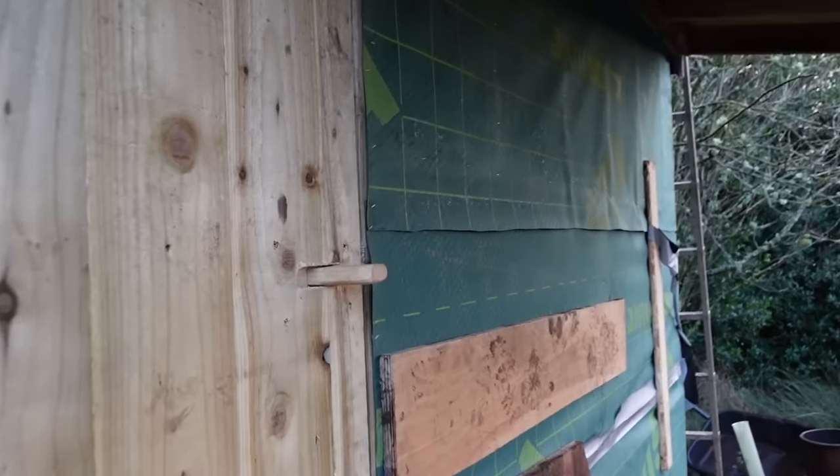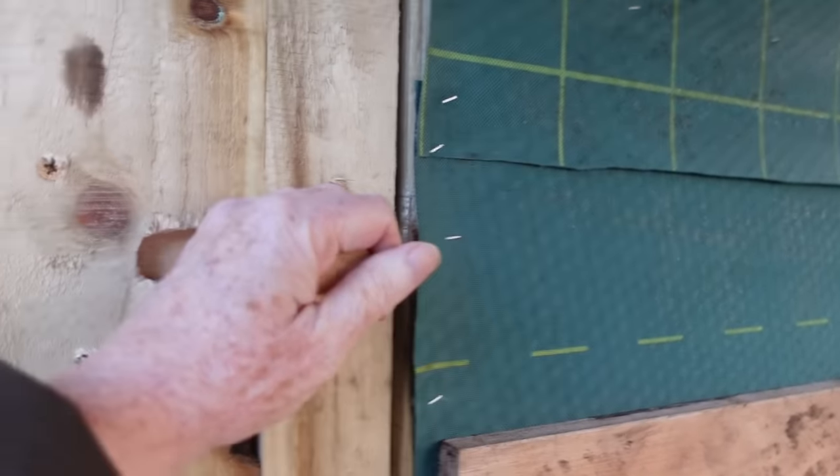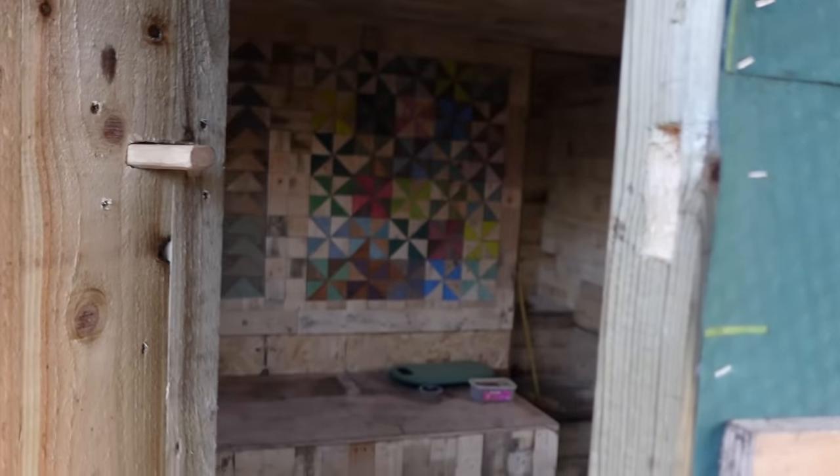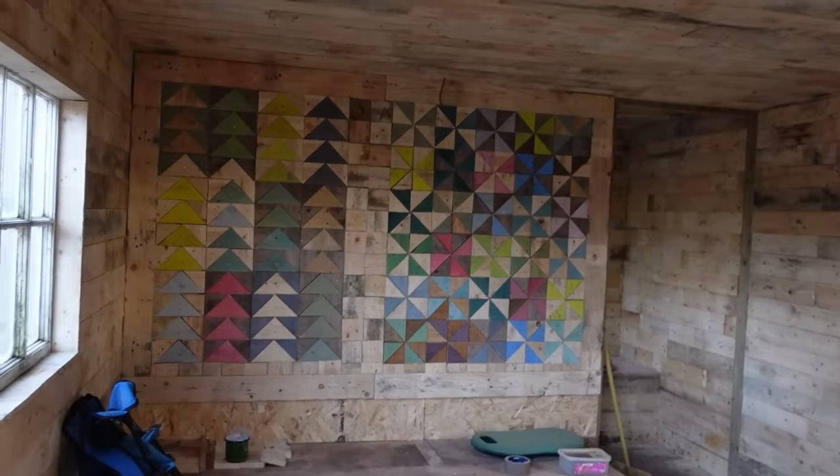Well, the door handle's completed now. Listen to this. I love the squeak.